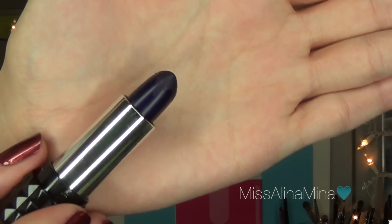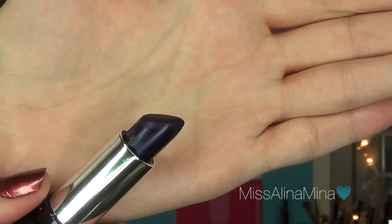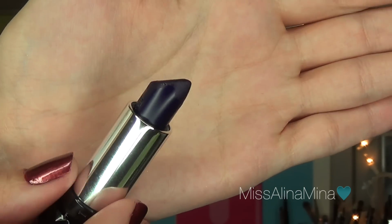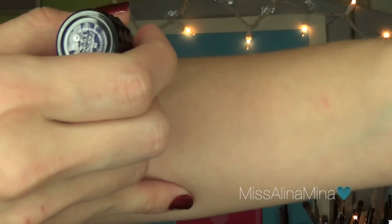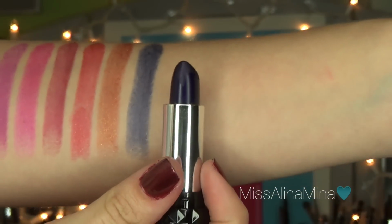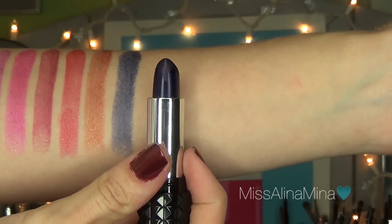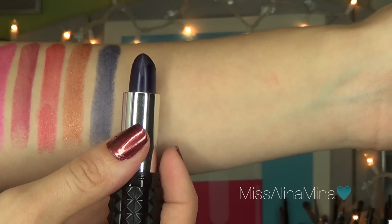This next color is Poe. It's the dark navy blue that I was talking about. I have worn this color, but like I said, it's one of those colors that doesn't last very long, really. And as you can see, not a lot of color payoff, so you do have to layer this on. It's definitely not a one swipe color payoff.